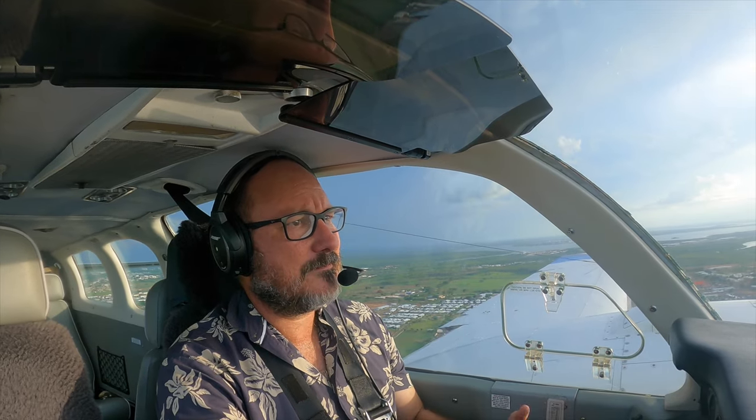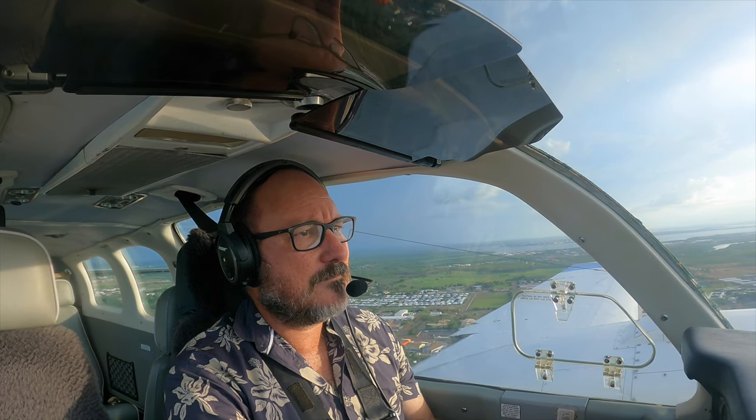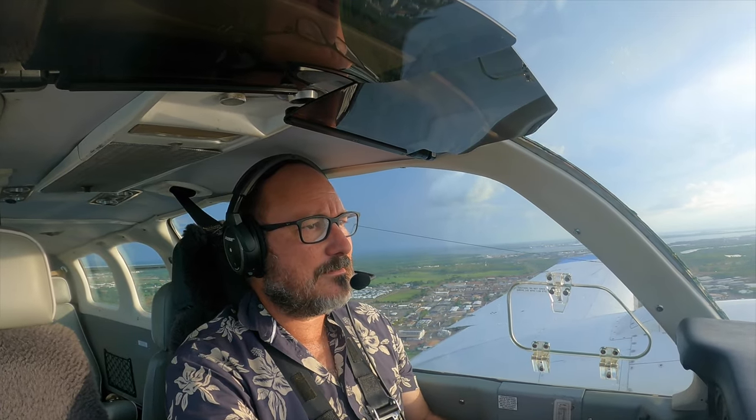Lima Alpha Papa, continue approach. Safety officers just completing an inspection. You can land for Victor. Copy the traffic, Lima Alpha. Right, so there's a vehicle on the runway. No dramas.